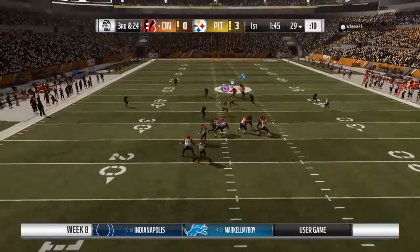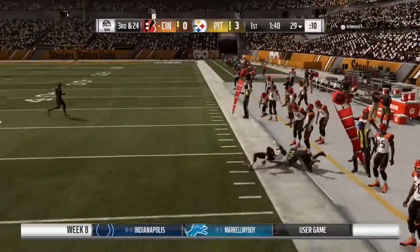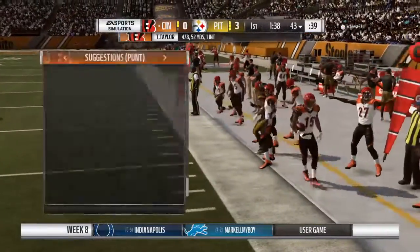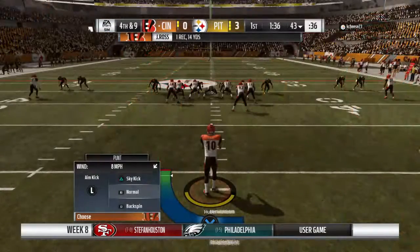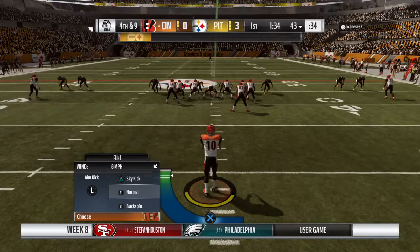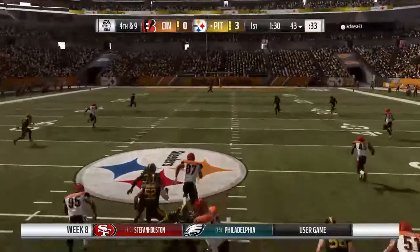To throw is Taylor. That's complete to John Ross, and he'll get up to the 43-yard line. 14 yards, but they're still well shy of a first as that leads to fourth down. So on fourth down, on comes the left-footed punter, Kevin Huber, to punt it away.